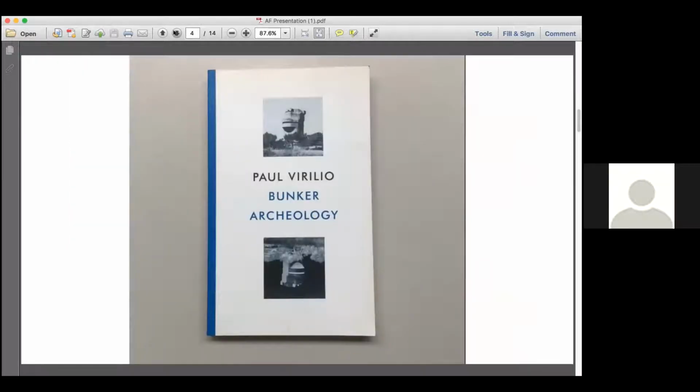But I suppose the classic book that first started to generate this interest in the aesthetic of bunker structures is Paul Virilio's Bunker Archaeology. This book was published as a catalogue to accompany an exhibition that he did at the Museum of Decorative Arts in Paris in 1975. Paul Virilio walked the coast and photographed all the structures, and the book was published by Princeton University Press, I think about 10 years ago.